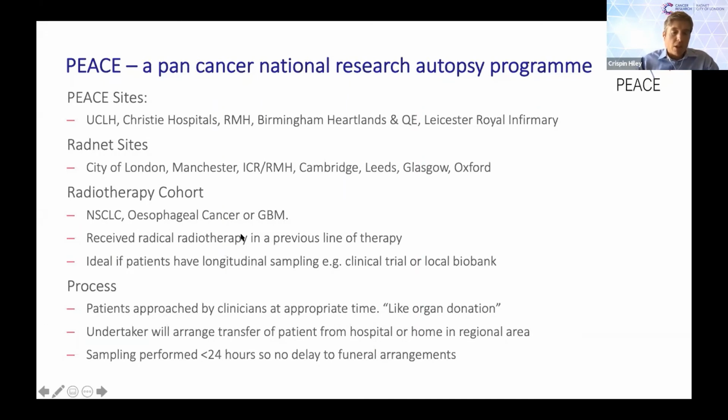So again, I've alluded to the tumour types that we're including, and be patients who've received radical radiotherapy at some point in their previous lines of therapy. And ideally, if patients have some form of longitudinal sampling, either they have a previous biopsy, either from a clinical trial or a local biobank, that would allow us to add a longitudinal aspect to these studies. The process, well, patients are approached by clinicians in appropriate time. They can be consented.